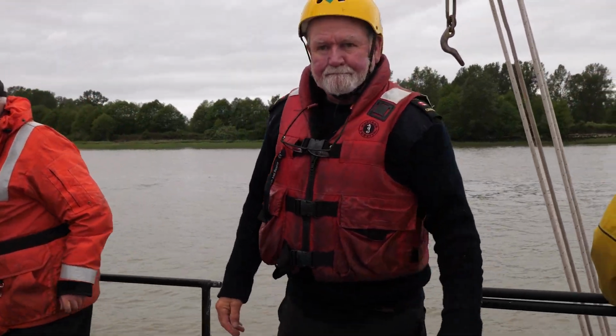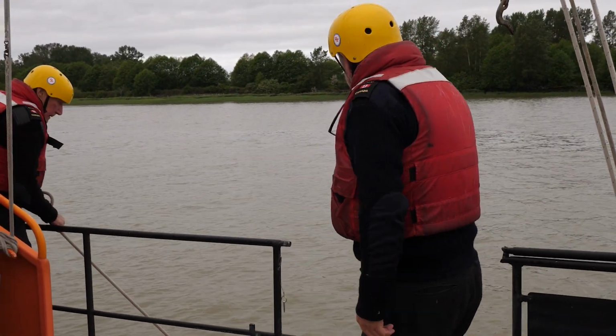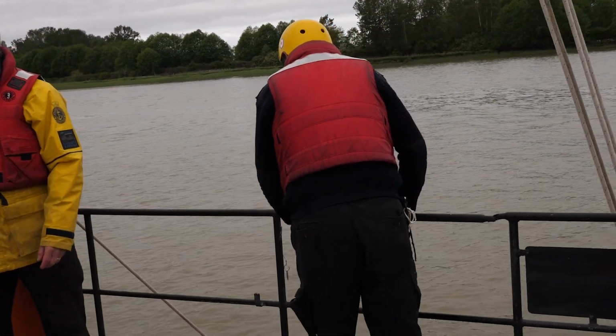Coxswain's on board. Cox on board. Gate closed. Coxswain's on board. Rib up.